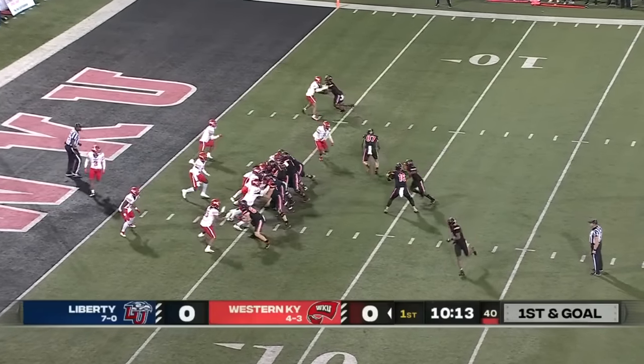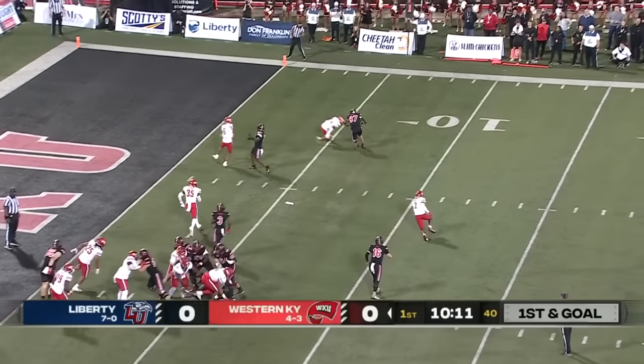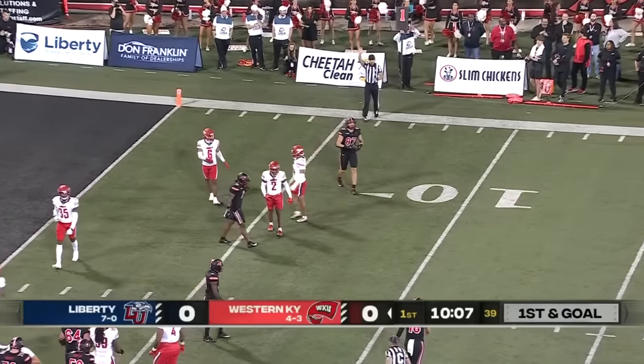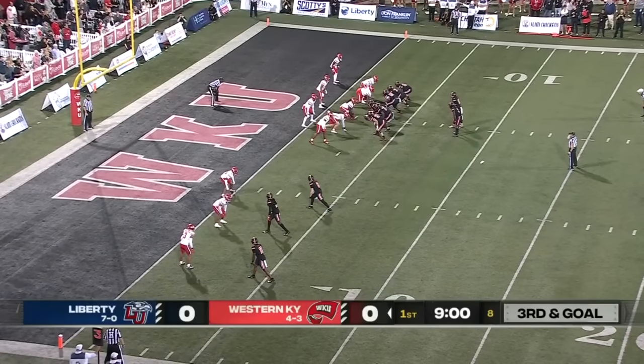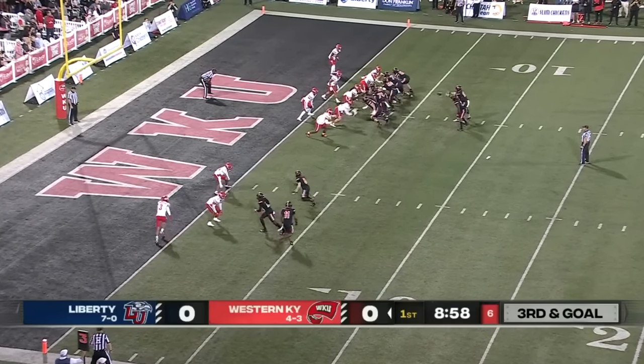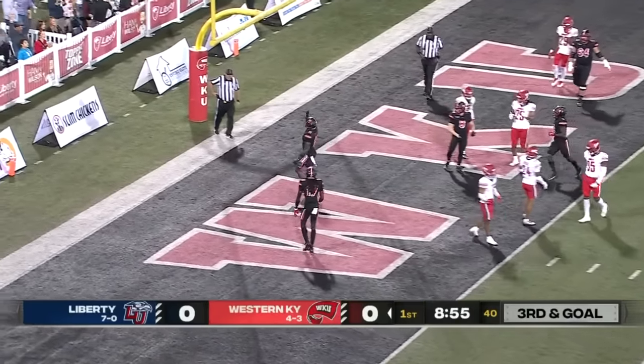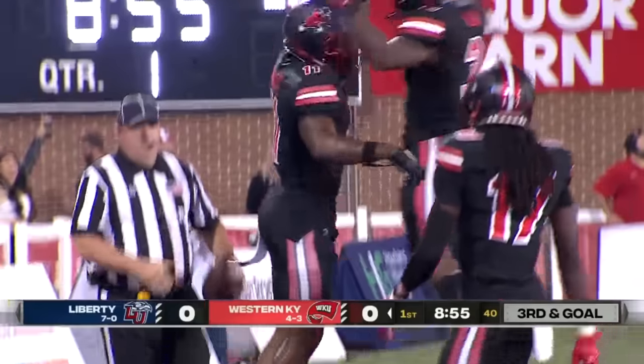This is the 11th play of the drive coming up. The pass out is caught by River Helms, but they're all over it. Good tackle that time made by Preston Hyde. Reed on the slant. The catch is made by Malachi Corley for the touchdown.